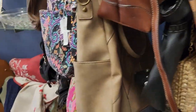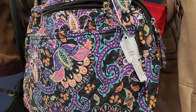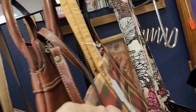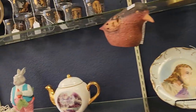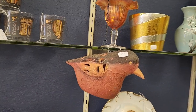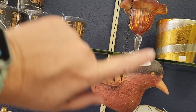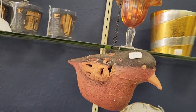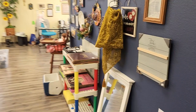And if anybody needs a walker, I have walkers. And I have Vera Bradley. The best thing about Vera Bradley is you can throw it in the washer and wash it. And then I have a Longaberger basket or purse there. And other items on the shelf. And that's the hanging bird. You saw me when I was going through my storage unit. I didn't think that the chain goes with that. And then when I looked it up on eBay solds, it did come with the chain, so I brought the chain back and put it back on it.